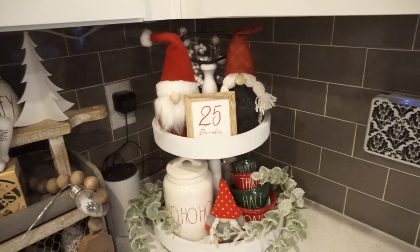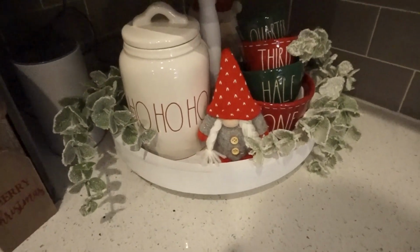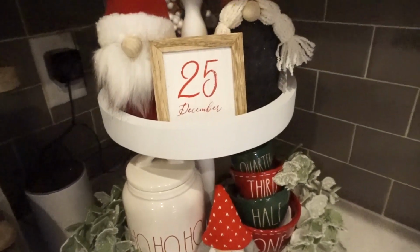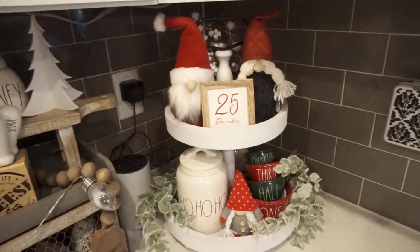They have the greatest tiered stands. So on this tiered stand, I just have some redone items, that little gnome in the middle. And then I have two gnomes at the top. A lot of this stuff is from Target Bullseye Playground.